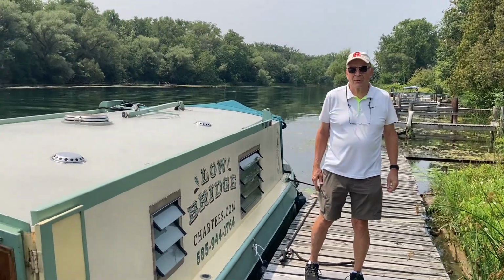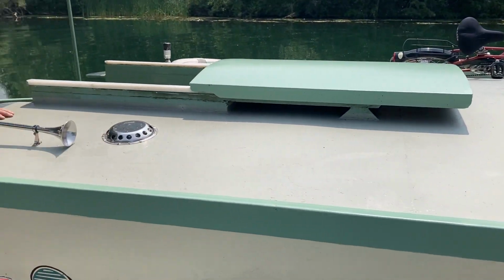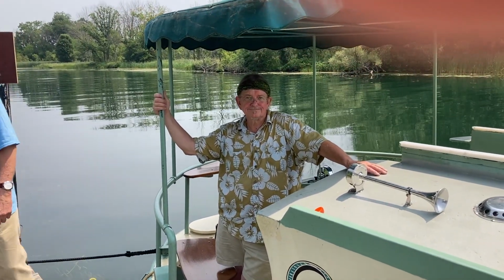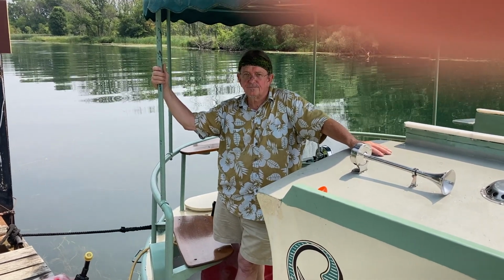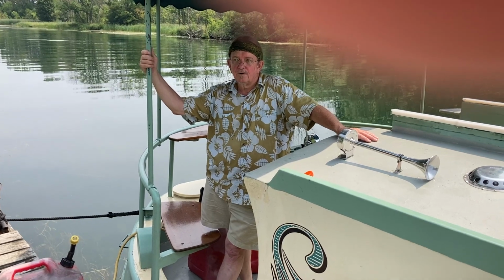So it's 44 feet long, right? 9 feet wide, a 9-foot beam. And how much water does it draw? It's 2 feet. Okay. Do you have to have anodes put on the steel to inhibit the rust?